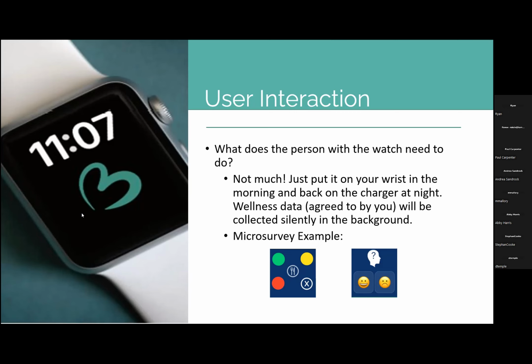If you're collecting things just like falls data or location, they don't really need to have any interaction with the watch. If you include something like a microsurvey, the example on the left would be someone following a stoplight diet, where you are having them tell you if they ate foods in a green category, a red category, or a yellow category. On the right side, that would be an example of a mood survey. It could be timed throughout the day or sent on demand. Checking in with someone to know how their mood is at that time can be really impactful in knowing how they're doing that day, especially if their mood is tied to other things like other behaviors or other safety risks.